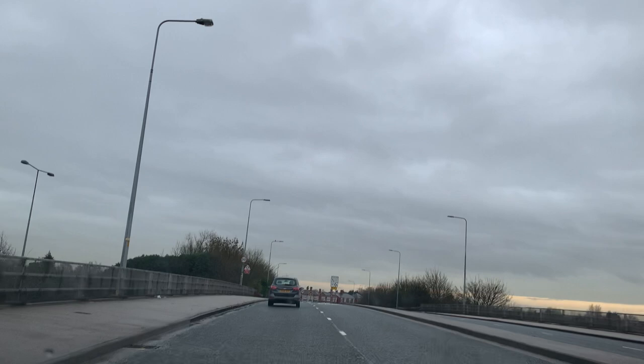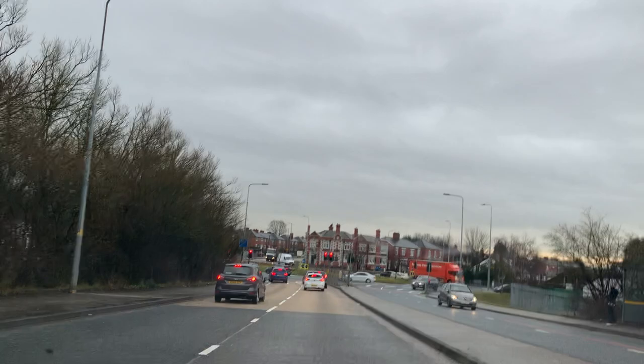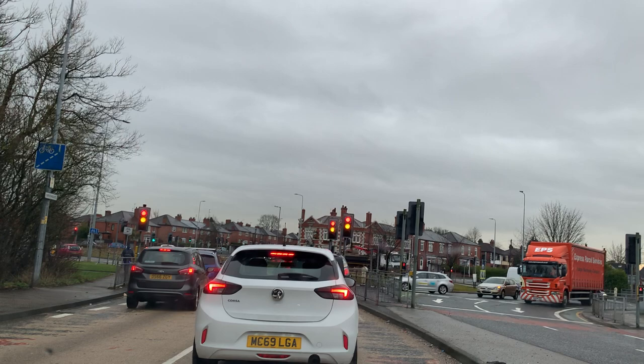You can clearly see the left-hand lane is going left, first and second exit. And if you want to take the third, fourth or fifth exit on this particular roundabout, you need to move over to the right-hand lane. And as soon as you see this traffic light go green, we need to be in the middle lane on the roundabout. Remember, it is very important to go on a right-hand lane and onto the middle lane.